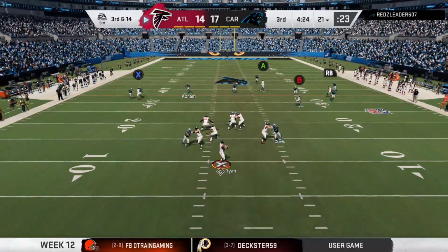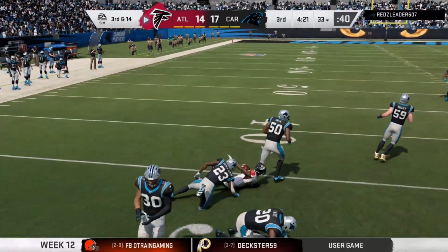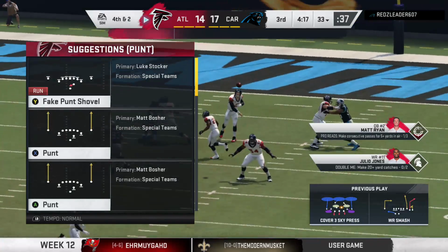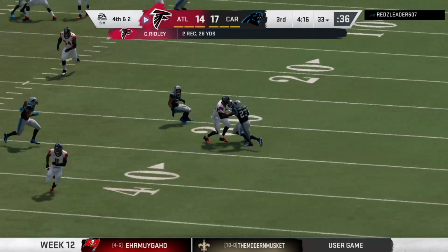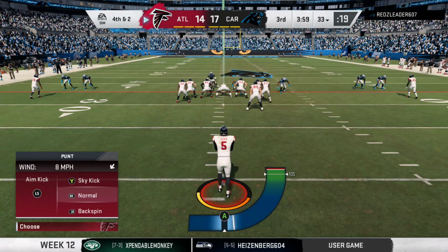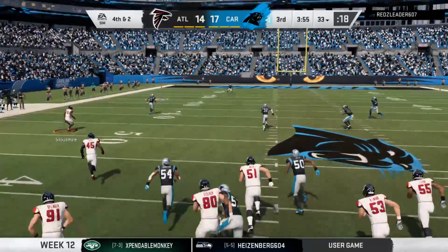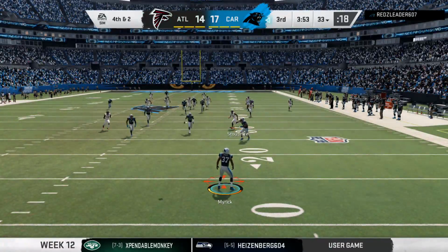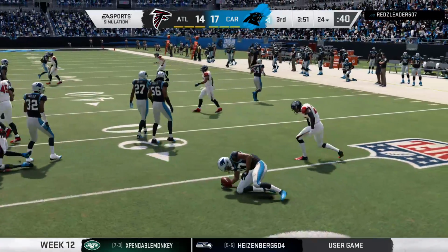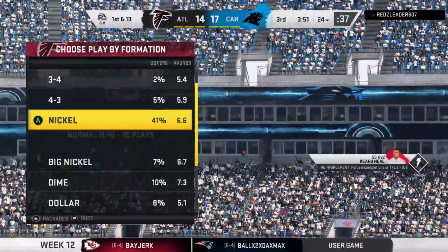Third and long. It's Ryan. And he will find Ridley. That's complete. And he's going to be stopped here a few yards short of the first as the tackle is made at the 33. So much about offense is what you call hidden yardage. You throw the ball to someone, they catch it, and then they can make a big play. They create a play, run after catch. They did a really nice job there of limiting that and keeping him from a first down. Yeah, stopped him in his tracks.